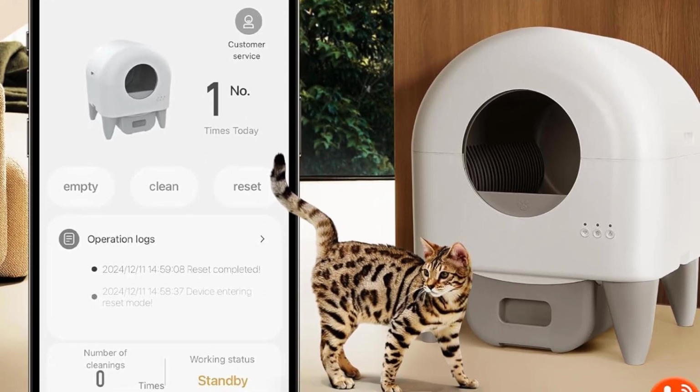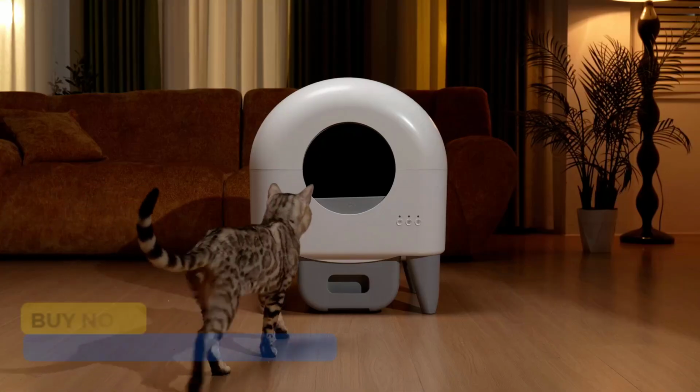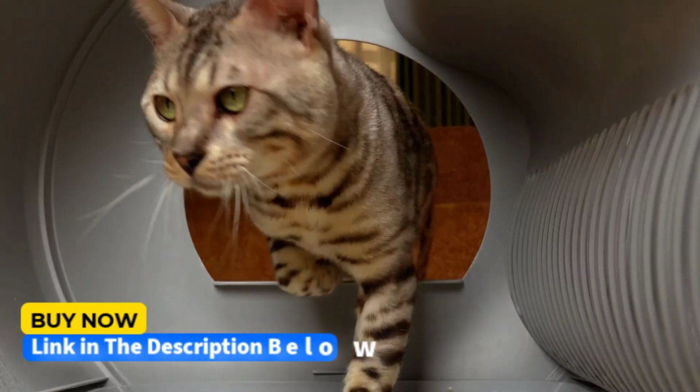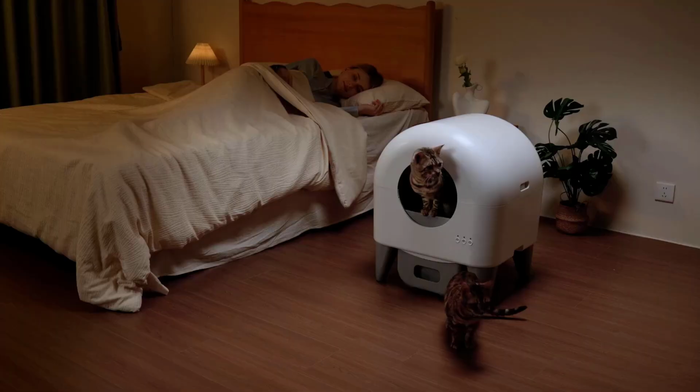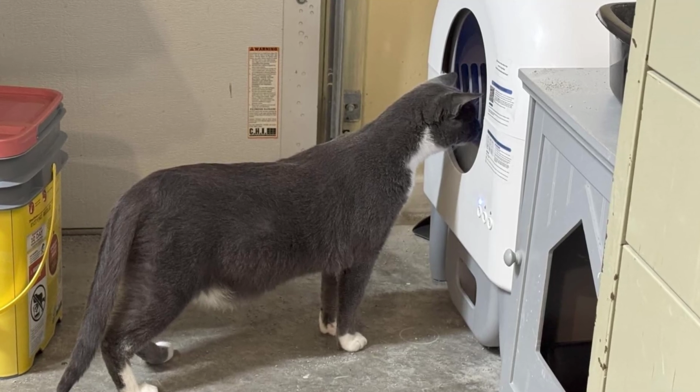The smart app integration is a standout feature, allowing you to control cleaning cycles, schedule waste disposal, and track litter usage with real-time alerts right from your phone. This is perfect for anyone who loves staying on top of their cat's needs, even while away from home.